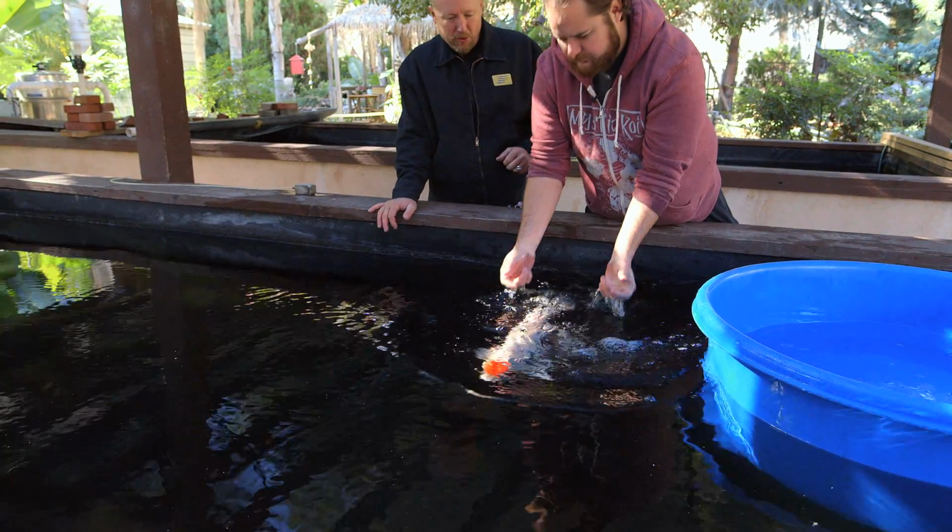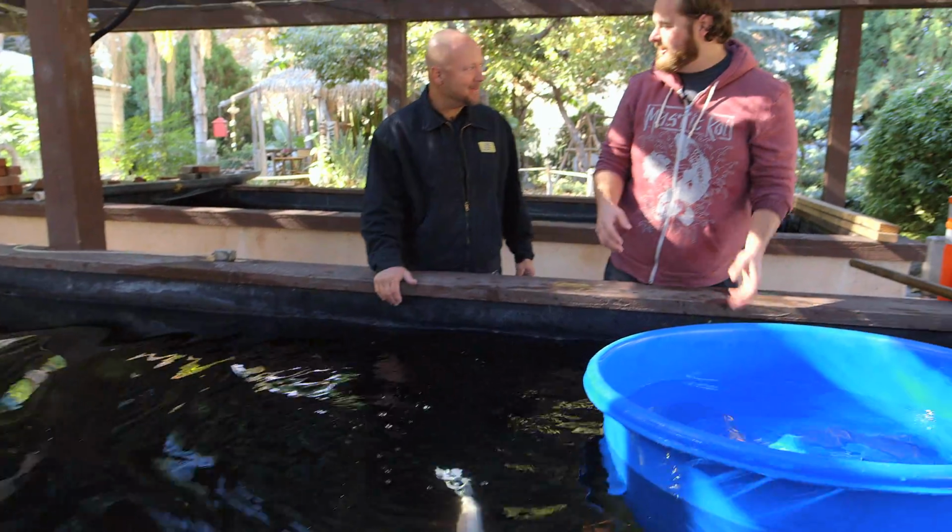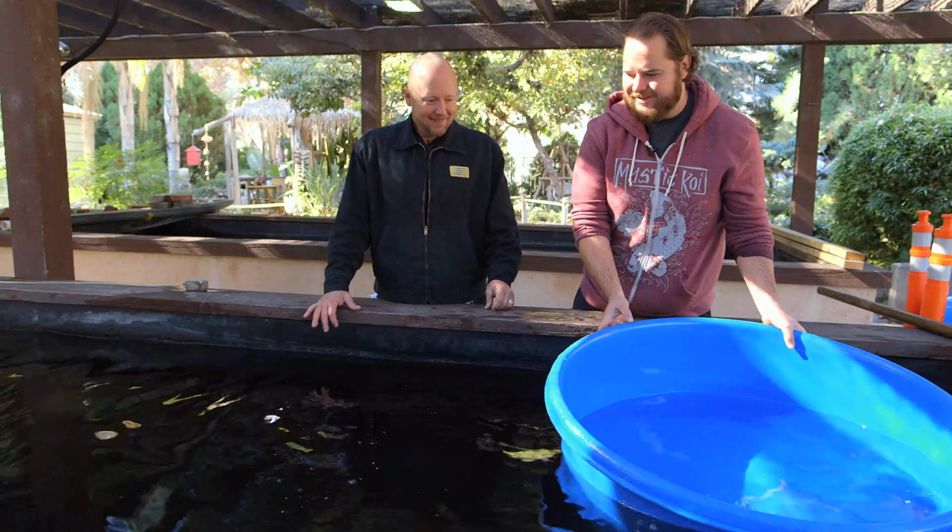There's a nice art to just pulling them out and then just sitting right there in your hand, huh? Yeah, letting them balance in your hand is the trick.